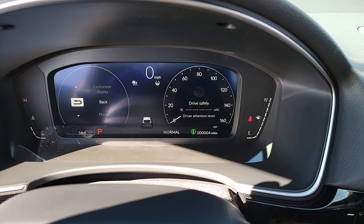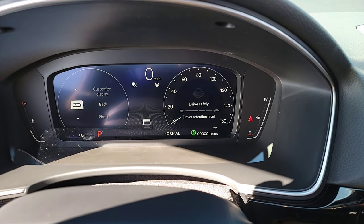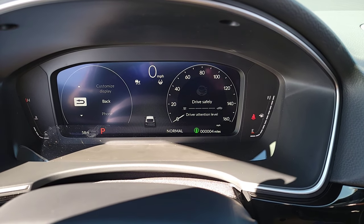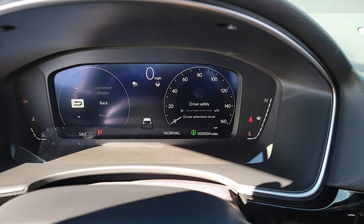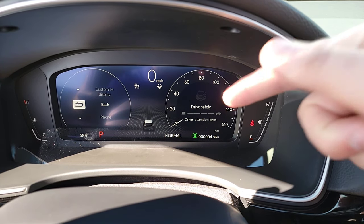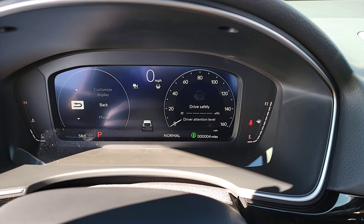Now you have your driver's attention monitoring system, okay? As you're driving down the road, the car knows the difference between the wind blowing you around or you doing a real bad job at driving like this, okay? If you're doing a bad job at driving, you probably want the car to do everything in its power to alert you for your safety, that you need to pull over and take a break. So it has a little bar here. The car's going to try to get your attention and encourage you to pull over.